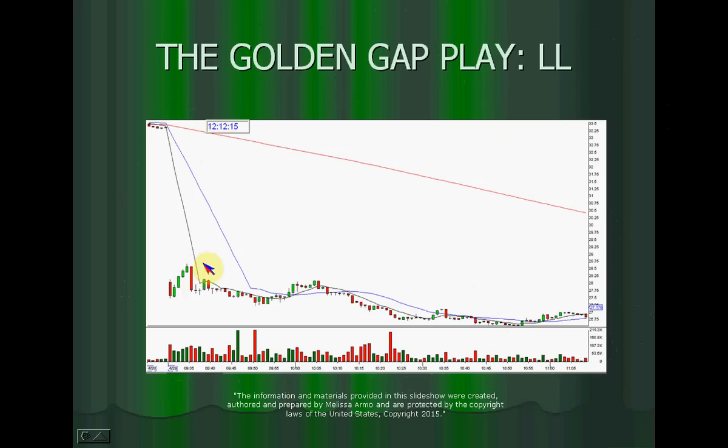Now you might have looked to buy this. I did not, because I knew that LL was a short. And I had 100% conviction it was a short. So this was a short, and you would have shorted it, and here's the move.